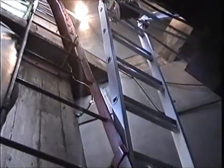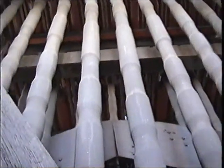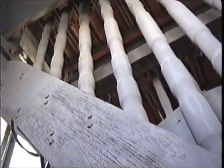Okay, now we're going to go up this ladder, and we're going to end up at almost the top of the tower here. So now we just got up through this hole, and now we're here where the chimes are, and I'm going to come around. And you hear those chimes? Alejandro playing the chimes. Pretty neat sound. Incredible sound.